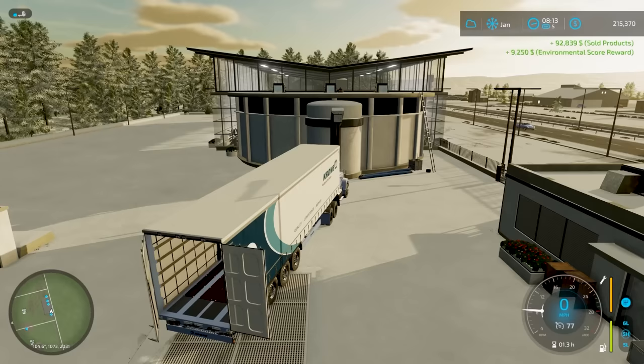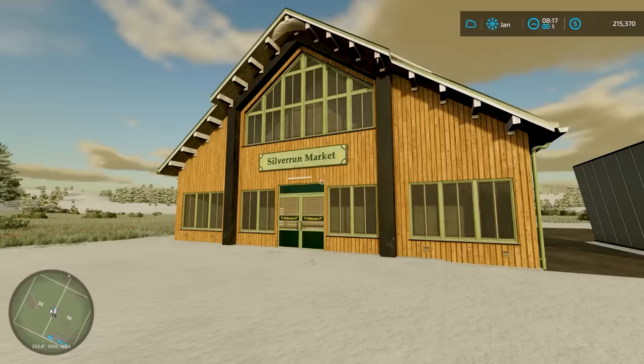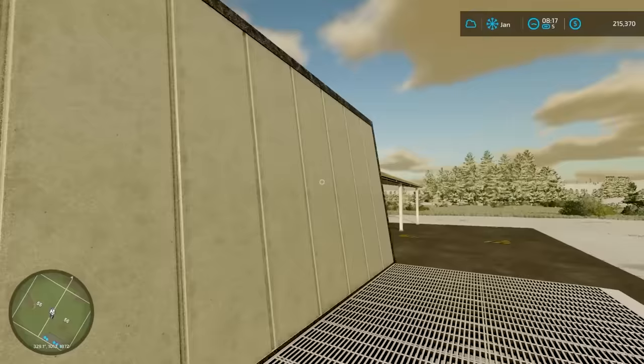Ooh, hopefully this snow disappears because I wouldn't mind expanding. We got some other things to sell today too, but let's start heading back. The Silver Run Market has come to Cattle Ranch and we'll have to figure out if we got goods to sell them. Another place to sell things.